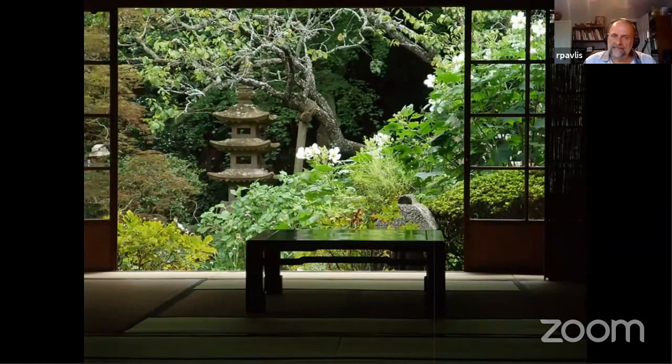So the place to start your garden design is inside the house. Go to all the windows, look out, try and decide what you want to see. You want to see nice things from your main windows, and this is a perfect example.